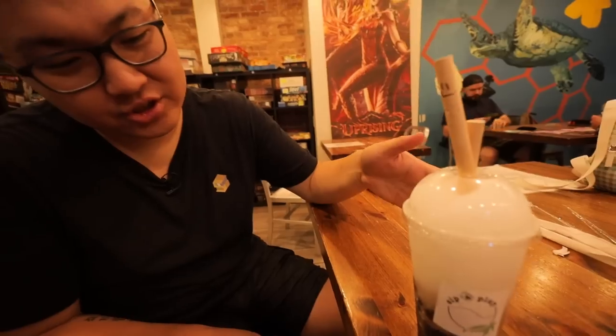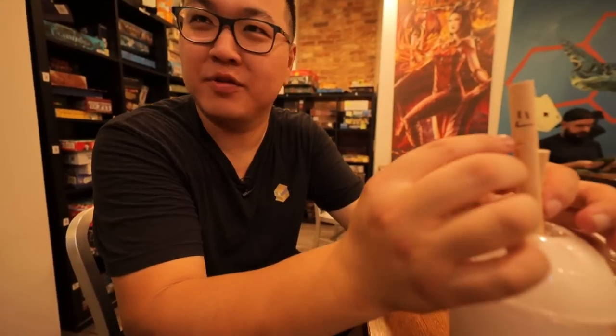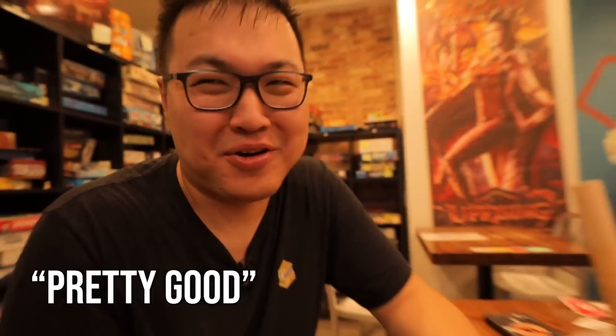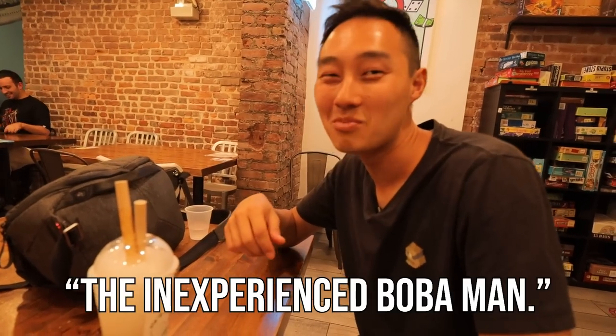A lychee slush with boba added to it. Okay, you want to take the first one? Yeah, I'll take the first one. All right, so you're more of a boba guy, I'm not, so we'll see what you think. It tastes like a lychee slush with boba. Pretty good. That's a lychee boba. Good. He's an inexperienced boba man.